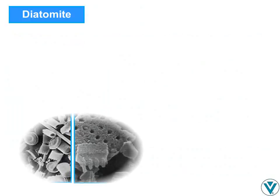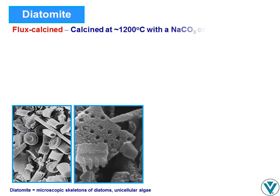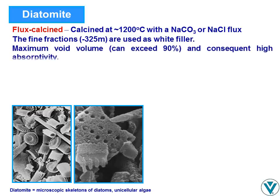Diatomite products are generally differentiated by process and particle size. Flux calcined diatomite is calcined at about 1200 degrees C with sodium carbonate or sodium chloride. The flux converts iron oxides to a colorless glassy phase, resulting in a white product. Flux calcined diatomite is milled, screened, and air classified, with coarse fractions sold for filtration uses and fine fractions as white fillers. These products provide maximum void volume, which can exceed 90%, and consequent high absorptivity.